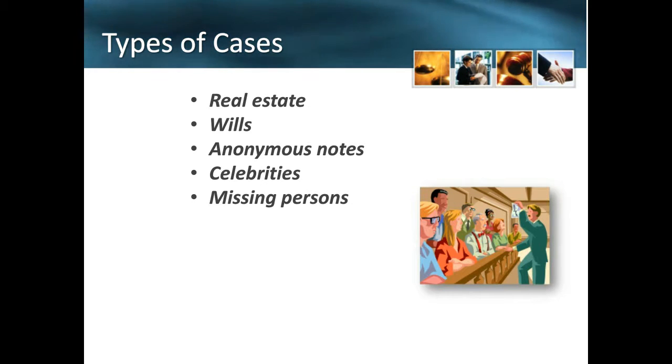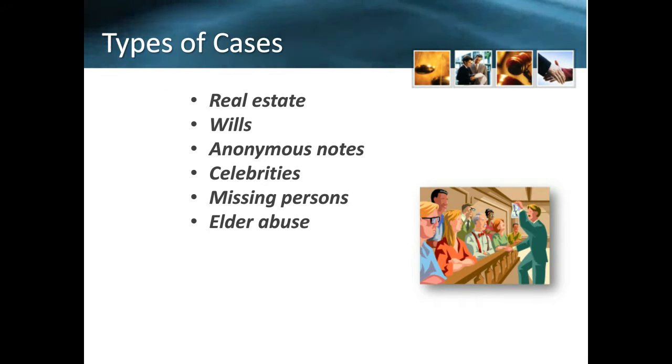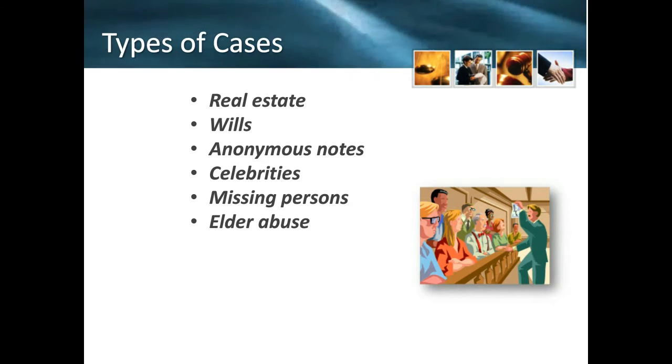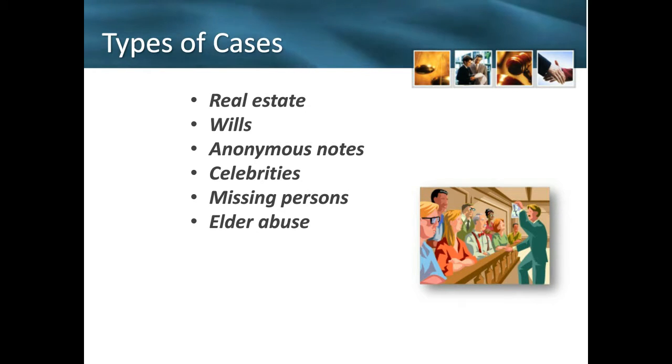Elder abuse is unfortunately all too common, where someone is given the responsibility of caring for an elderly or infirm person, and they're found to forge that person's name on checks or other documents. In some cases, a caregiver has even married their charge and stolen their bank accounts.